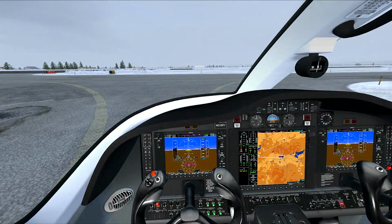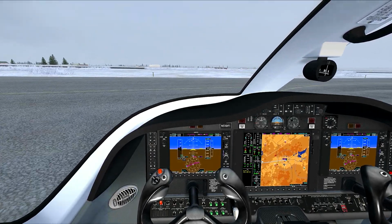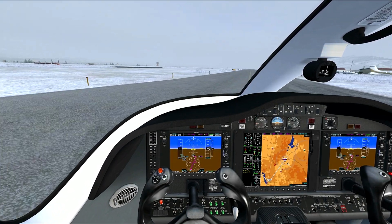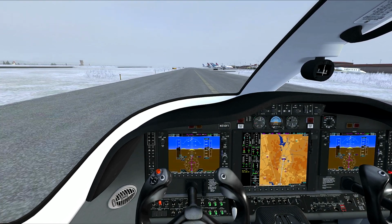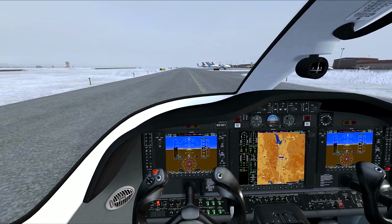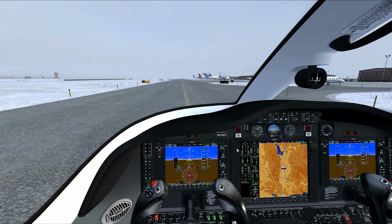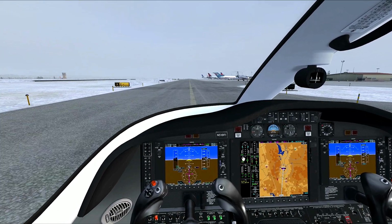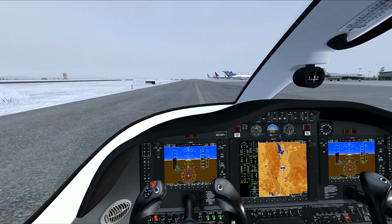Because of various bugs with this airplane, I have had to restart this flight a few times. And so I don't know for sure if I mentioned what the weather is. The weather is cold, as you can see looking outside. We have some overcast skies here in Jackson Hole, 2.5 miles visibility and an overcast, somewhere between 1,000 and 3,000.